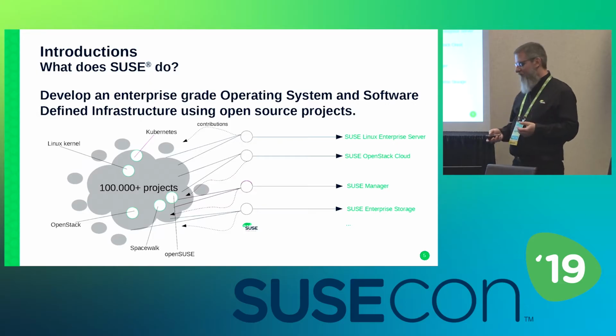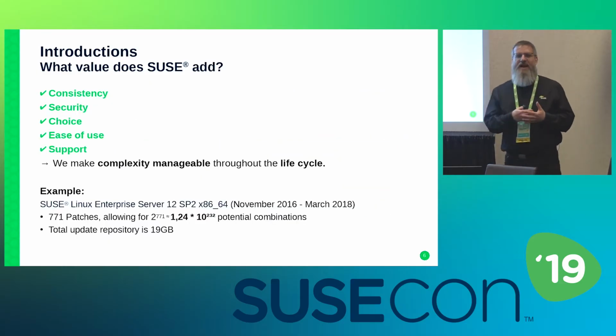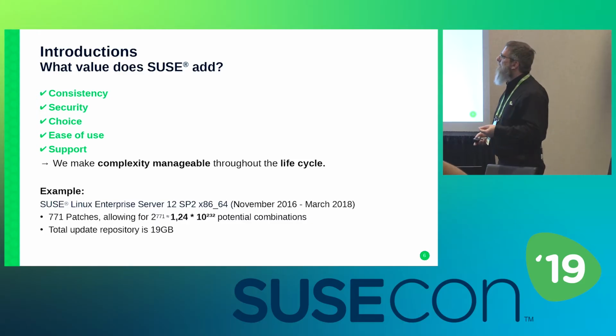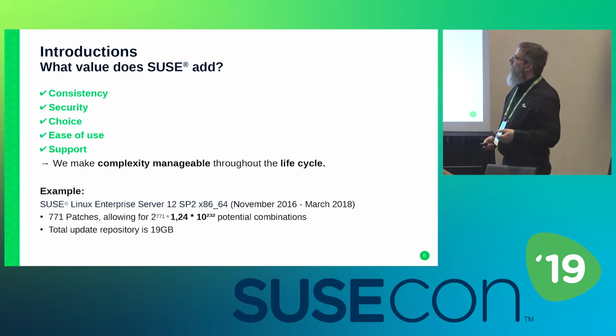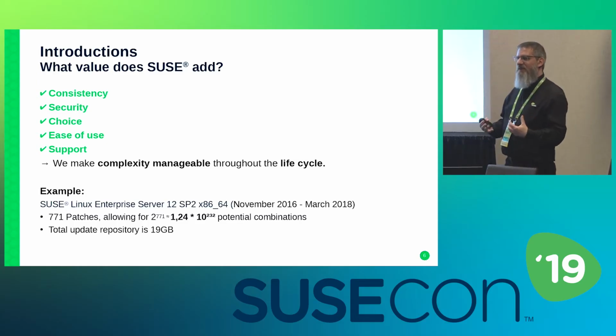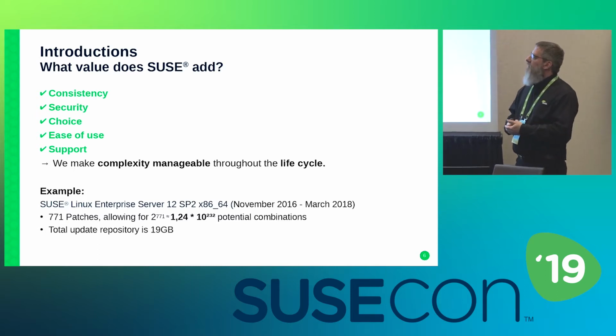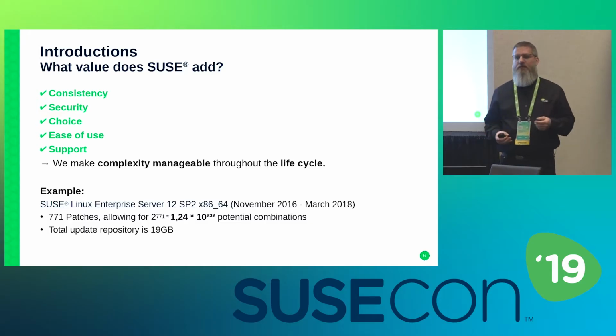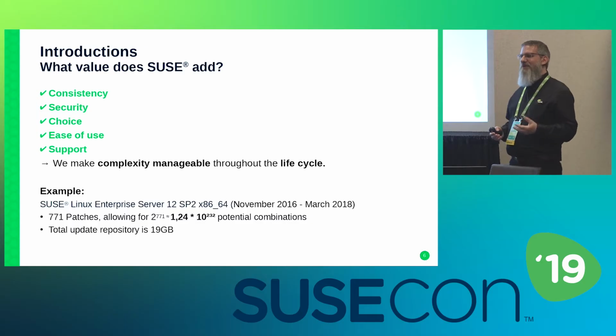So what does SUSE do? How does SUSE add value to this? Because you could just go out and pick all the stuff yourself, compile it, come up with something. What's the value that we add? So first of all, we make sure whatever we put together as a product is consistent in itself, so all the dependencies resolve correctly. We make sure it's secure. We give you a choice, so we let you install packages or not. For example, we make that easy, so you don't have to resolve all the dependencies yourself, make sure you're on the latest version of whatever, and we support you.